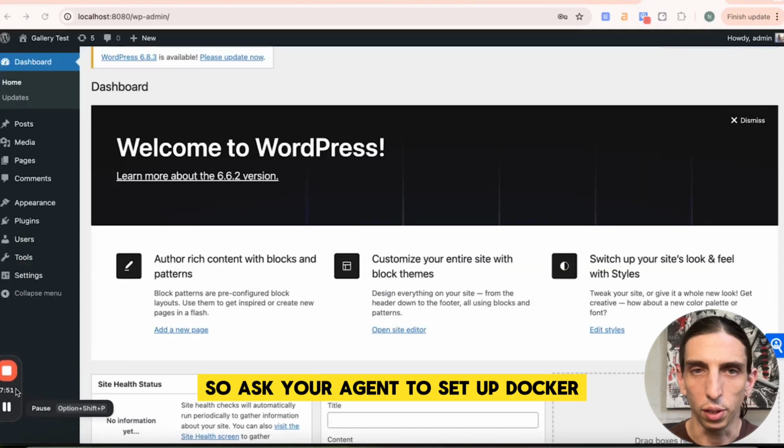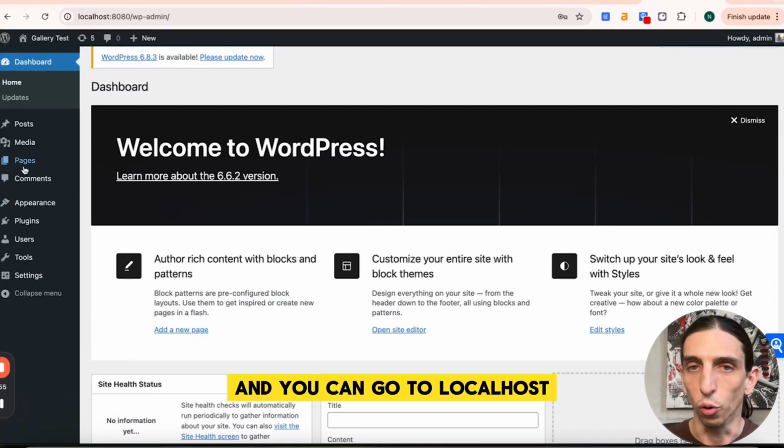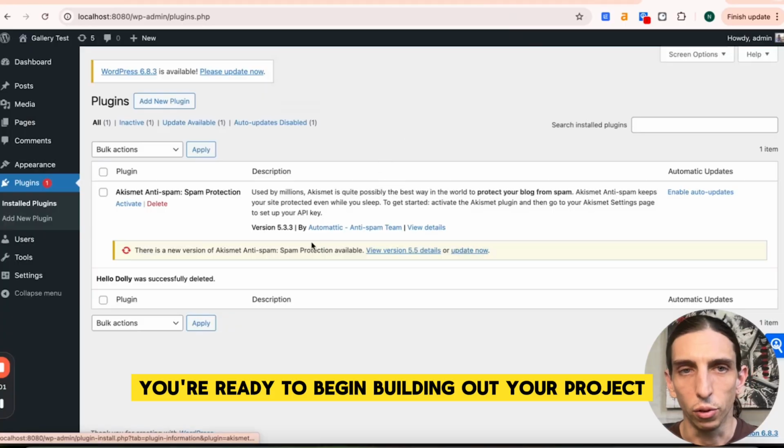So ask your agent to set up Docker, and once it's started and your WordPress environment is running, you can go to localhost and pull up a WordPress page or something like that so that you know it's working. Then you're ready to begin building out your project.